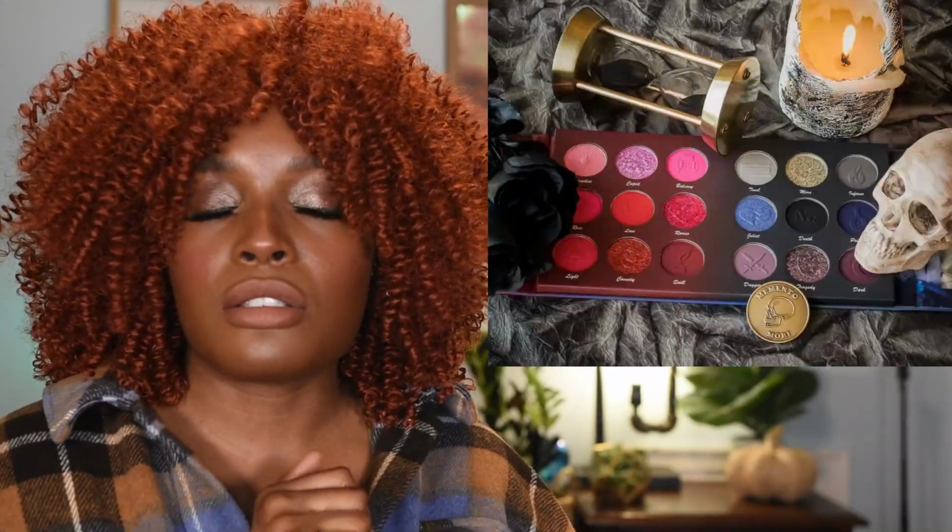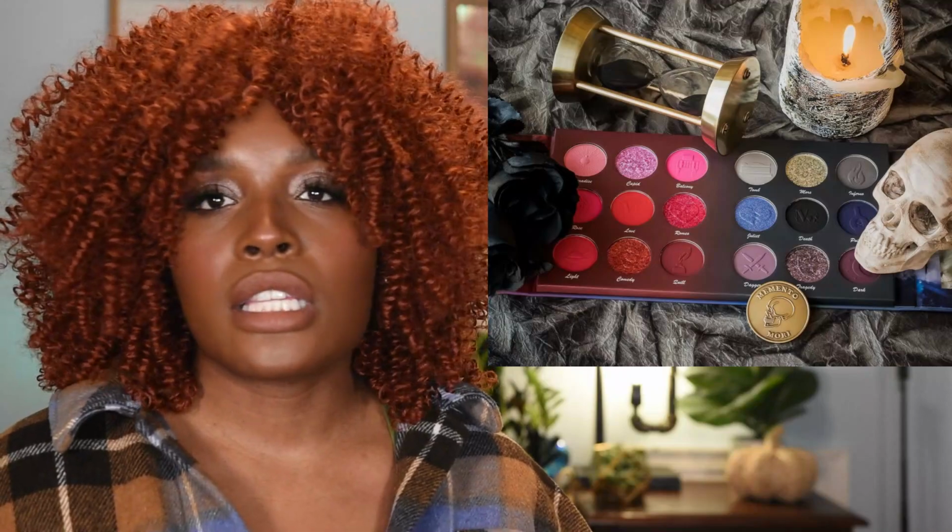Nomad Cosmetics has also come out with their Romeo and Juliet palette. And although I understand why so many people are very excited for this color scheme and for the palette overall, it's just not ticking my boxes. It really isn't. I think that it's cute, just honestly not something for me.